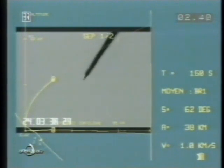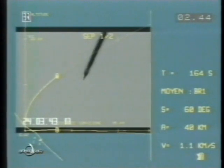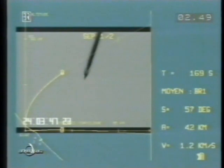And seen from the Devil's Island, we can see the launcher clearly arcing out to go out over the Atlantic eastwards. Altitude already 41 kilometers, 42. Our velocity 1.2 kilometers a second.